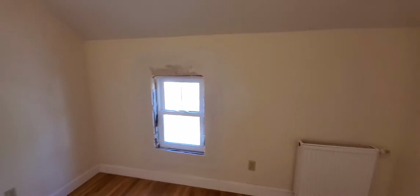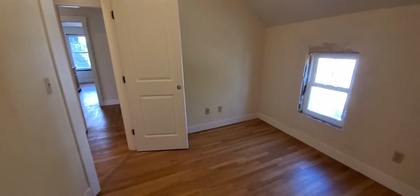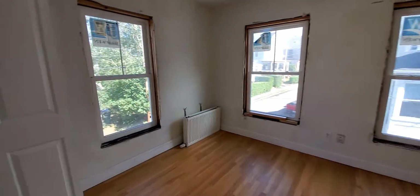So this could be a home office or a nursery. You can see that this whole section's kind of off down its own little hall. I hope you can see, and I'm not moving too fast. And then here's another large bedroom back here.